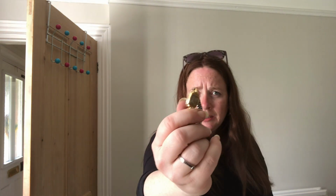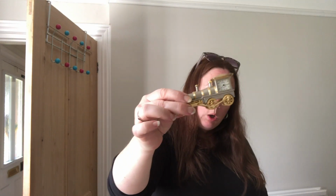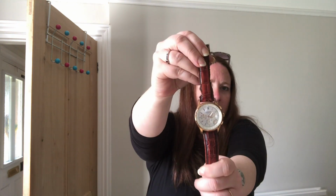Some watches are so delicate, like ladies' watches, and I'm just a chunky watch kind of girl. Definitely not any of these dainty ones. As I get older, I can't even see them to tell the time. Oh look, got a train clock. No, I think that's Casio. There's an Omega in here, I think. Is it an Omega? Don't know. Just way too many for me to be bothered.